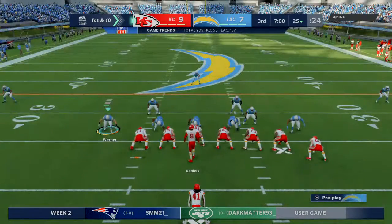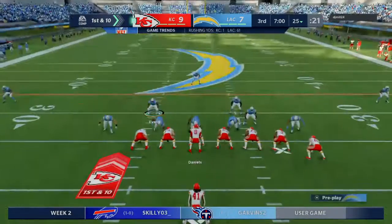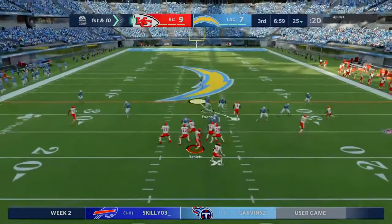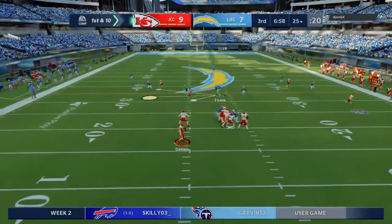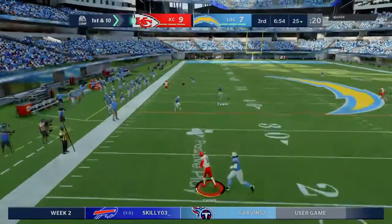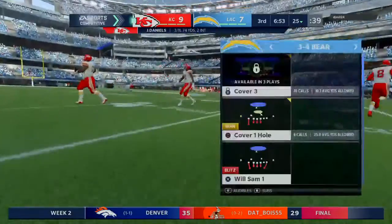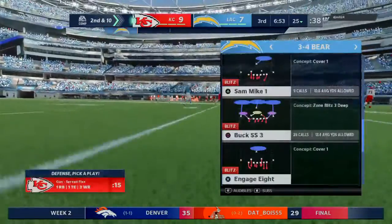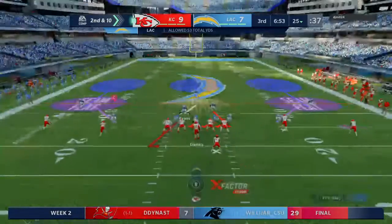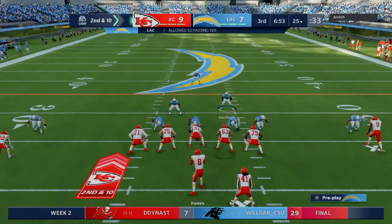The Chiefs offense about set to begin this drive. Their defense has done the job. Now it's the offense's turn as they've got it 1st and 10. Ball incomplete. A turnover would have really helped there. Almost intercepted. Instead, it's just 2nd down. It's now 2nd and 10 at the 25-yard line.